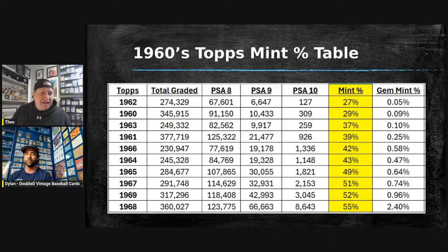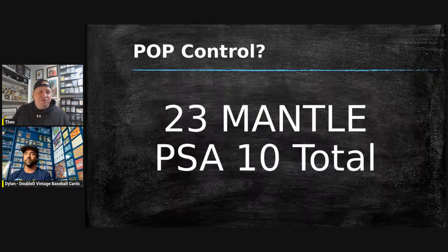Because 1960 is the first year, and it's the highest. 345 is the highest number. And that's probably the most popular set in the 60s, so that kind of makes sense too, right? Yeah. So maybe everybody was just at the peak of being fans of baseball in 1960. I'm not sure, but here's a question for you, Dylan, and this is the last slide.